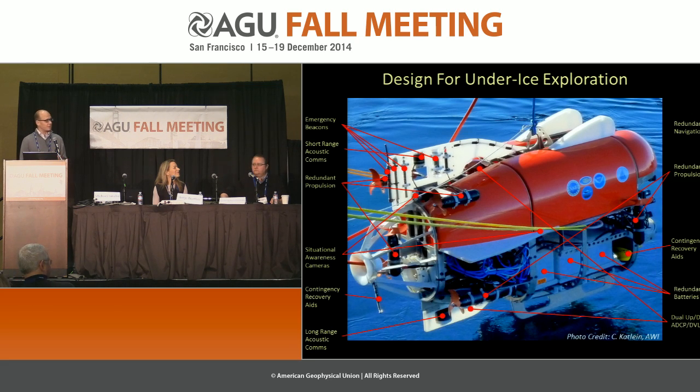In particular, we have the vehicles designed to be robust to loss of this tether, since unlike a more traditional ROV that would consist of an oceanographic cable like this combined with an umbilical system, you can't just haul back on this to bring the vehicle back home.